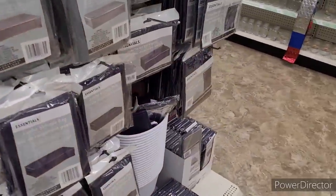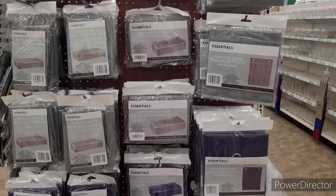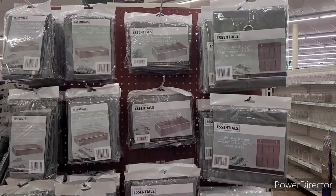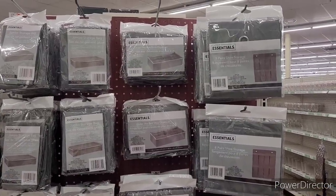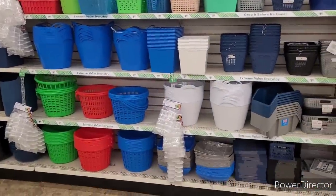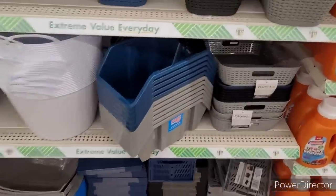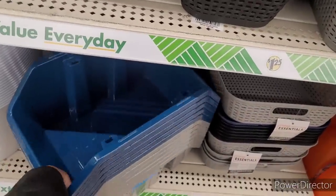Another bit of storage. We've seen that. I'm still waiting on the other things. And they're not over here, so I'm gonna check the other section momentarily. Moving on. Alright, and over here is some more of their storage items like baskets. These are nice right here. Let's walk. These are nice.